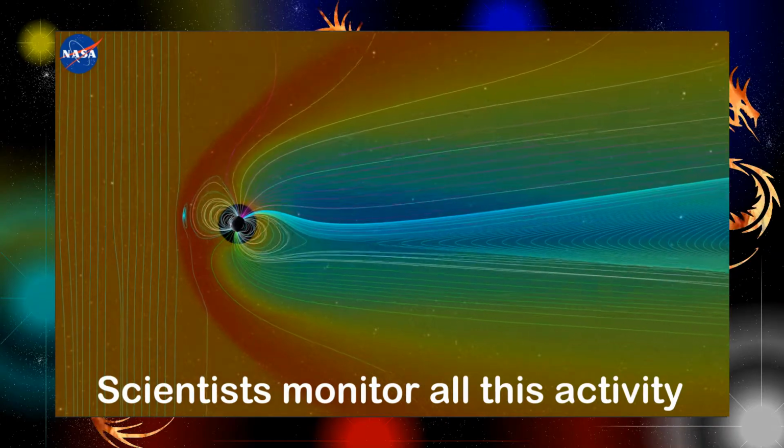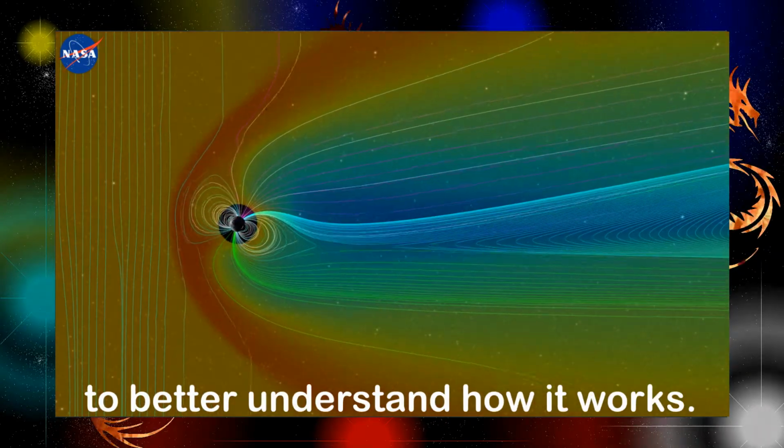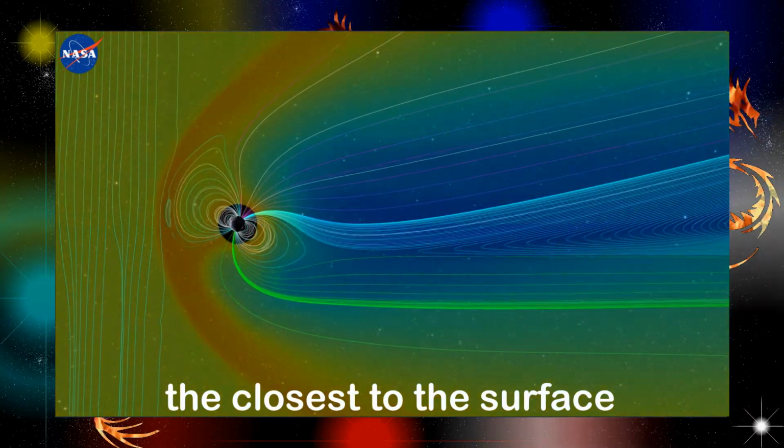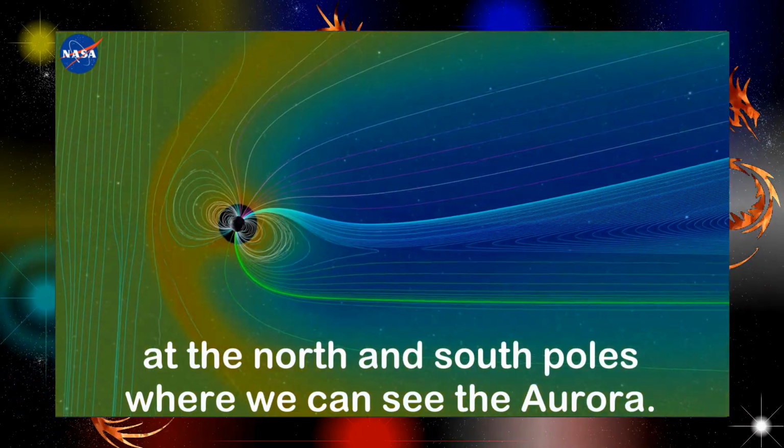Scientists monitor all this activity to better understand how it works. The Earth's magnetic fields come the closest to the surface at the north and south poles, where we can see the aurora.